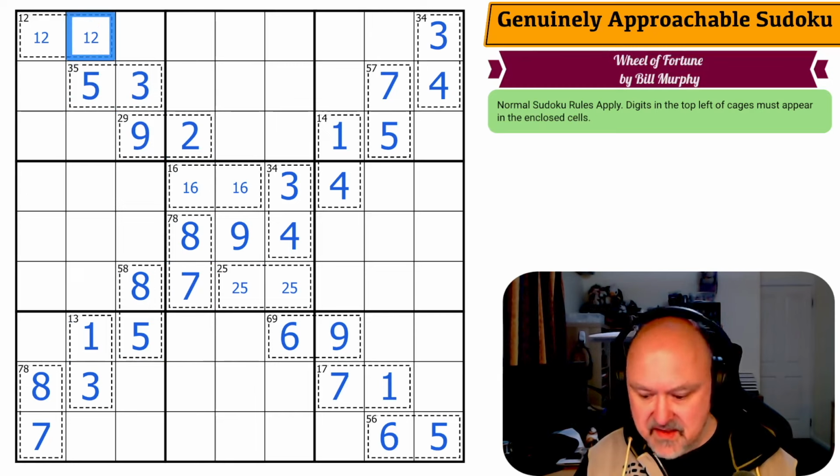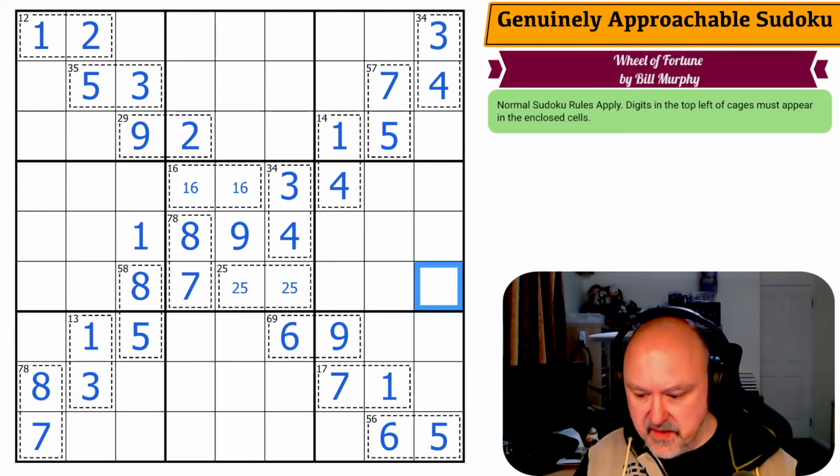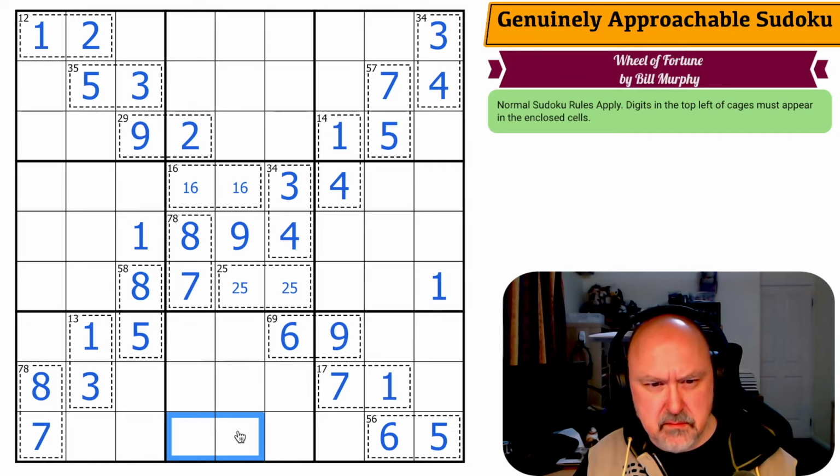The 1 looks like making that the 2 and that the 1. And I'm not sure how to resolve these yet. So let's do some Sudoku. One goes into here, which puts one here. One is in, I'm not sure. Okay, so let's look somewhere else.